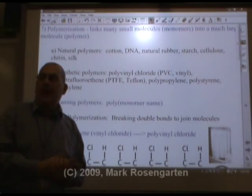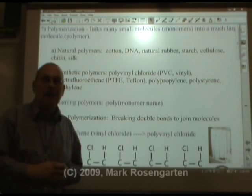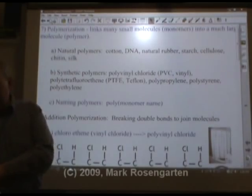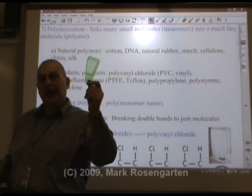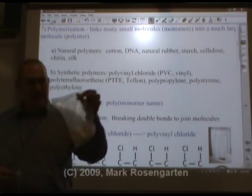The very final organic reaction is polymerization, or making a polymer. Polymers are incredibly useful materials. We use them to make all kinds of things. Sometimes we refer to them as being plastic. This is polyethyl terephthalate. This is bad quality astroturf.